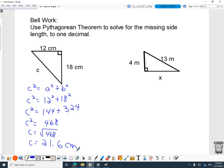Like as a final answer, would we really go 21.6? And the answer is maybe. So we'll usually go 1 decimal place. Yeah, let's go 1 decimal place for now so we know how to do it.